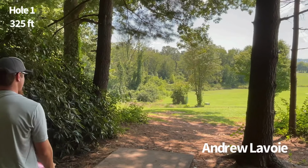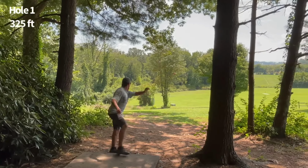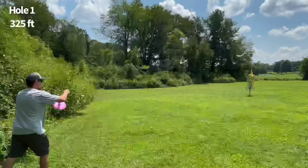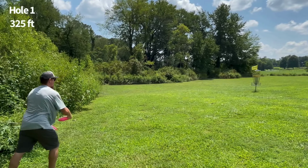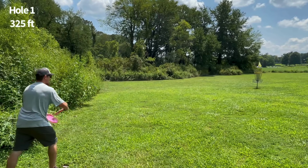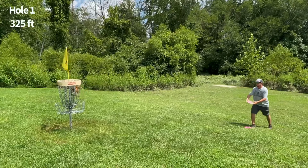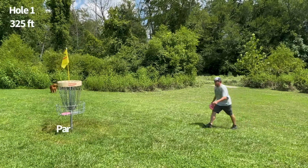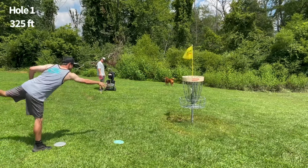And finally, we have Andrew Lavoie, who just came in 11th in Amateur Worlds. Opting for the middle route with the backhand. He clips that tree, but should have a pretty long look at birdie. Looks like it's going to be a par and most likely 2 birdies on the first hole.